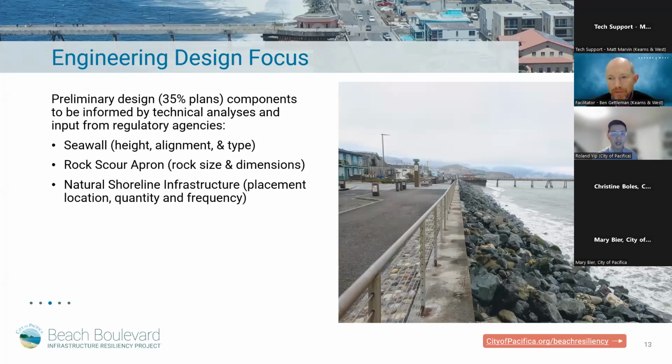So the engineering design focus for the 35% plans are components to be informed by technical analysis and input from regulatory agencies. And this includes the seawall's height, alignment, and type, the rock scour apron's size and dimensions, and the natural shoreline infrastructure placement, location, quantity, and frequency. Next slide, please.